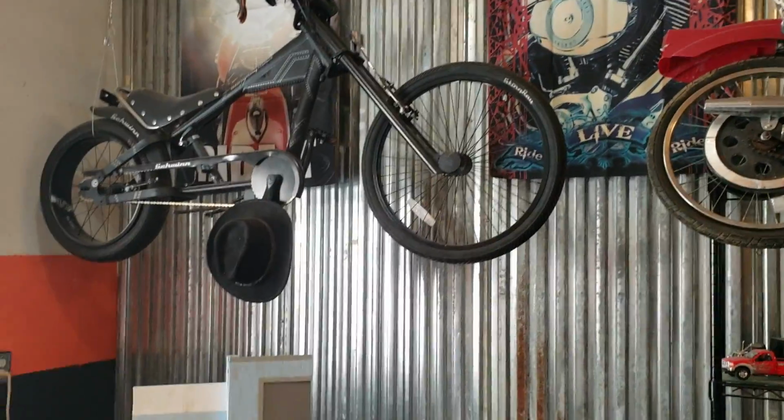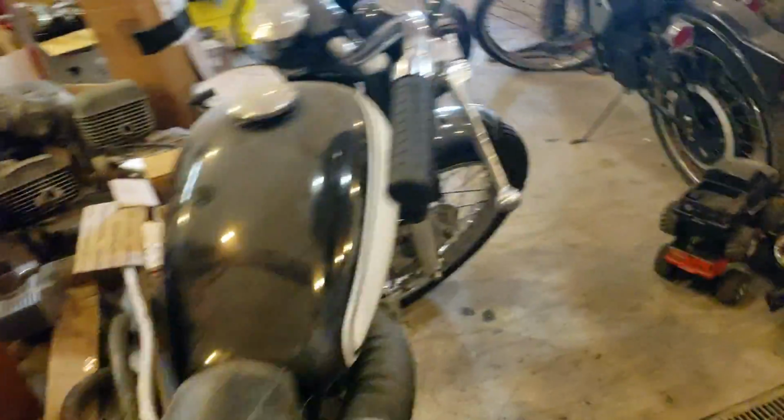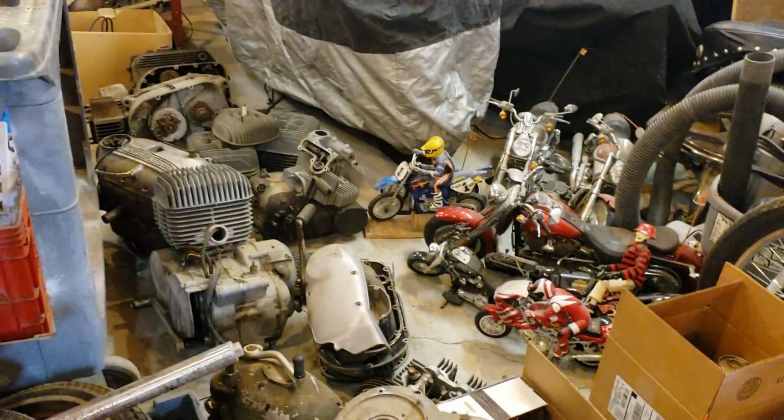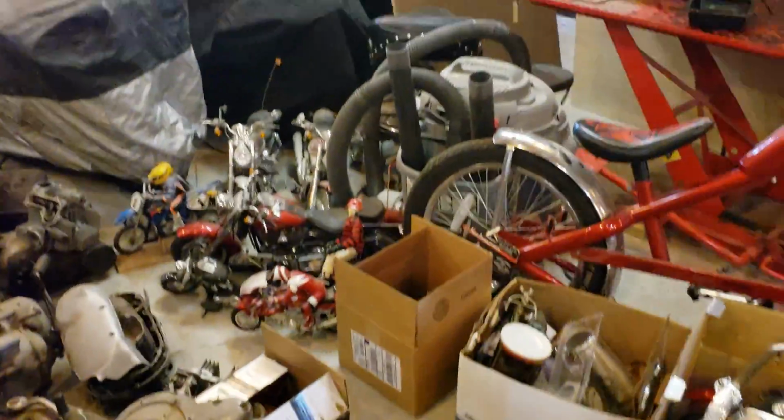There's a Schwinn Stingray and a Harley-Davidson bicycle, Roadmaster. And it goes on and on. There's just stuff everywhere. A bunch of Aermacchi engines over here on the floor. 250s, 125s, 350s, another 250, another 350. There's probably 8 or 9 engines here, and I believe the frames are all out in the barn.